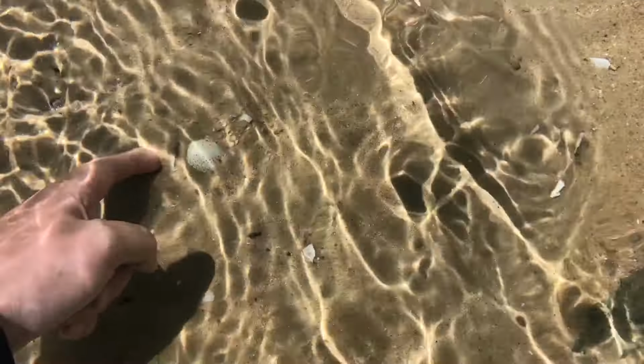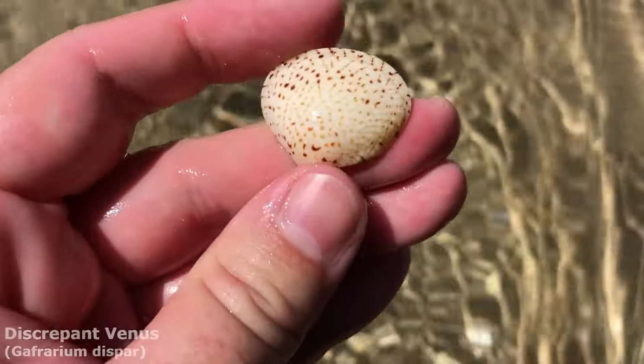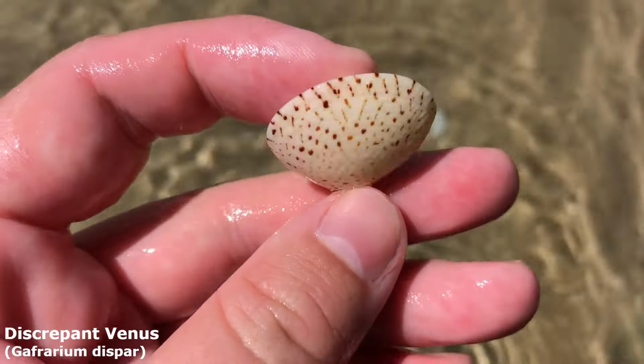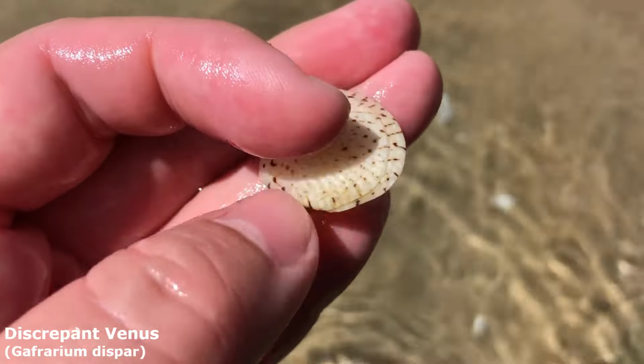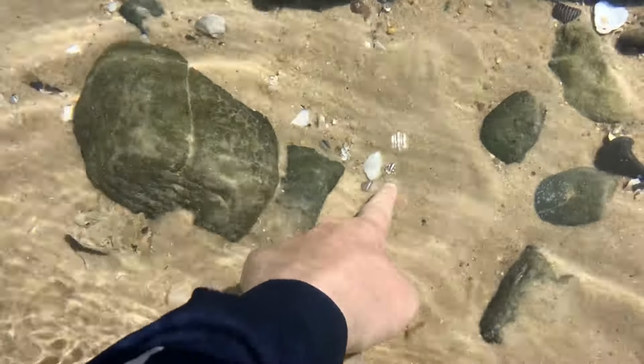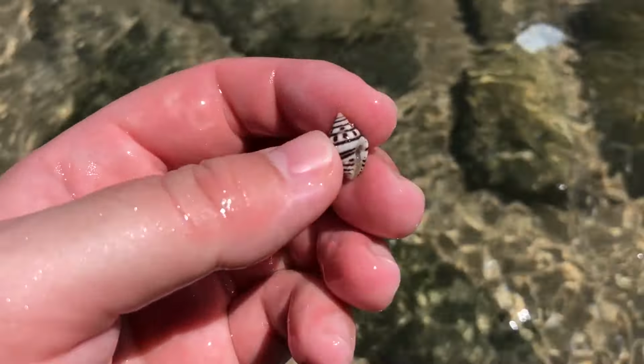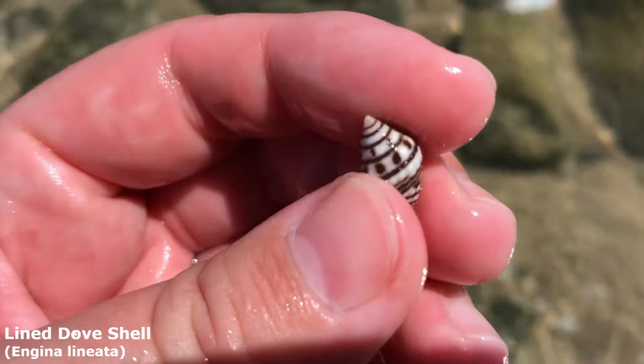Is that 1/2 or 2 halves? Oh, it's just 1/2. It's not a whole one. Usually I find whole ones. I'm usually that lucky. This guy is a nicely colored discrepant Venus. Oh, you are exciting. Are you whole? You're only exciting if you're whole. It is a whole one. Oh my goodness, I felt that tip touch my finger.